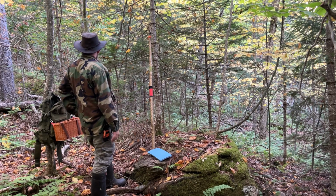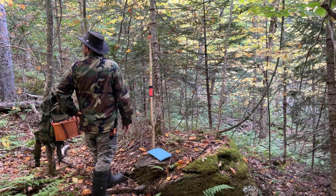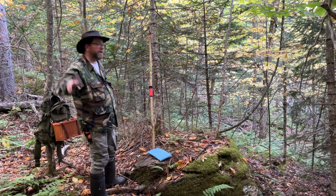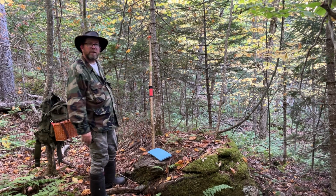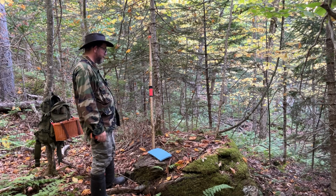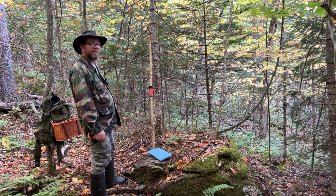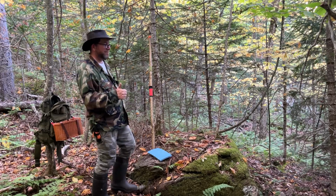I brought the hammock chair with me, but I don't have a great place to deploy it right here. So, I mean, I could run it right there to there, but I don't know. I'm good with just sitting on the ground here. Anyway, let's get set up and get a nice cup of tea on the go.